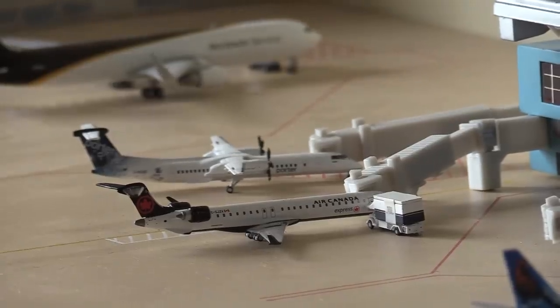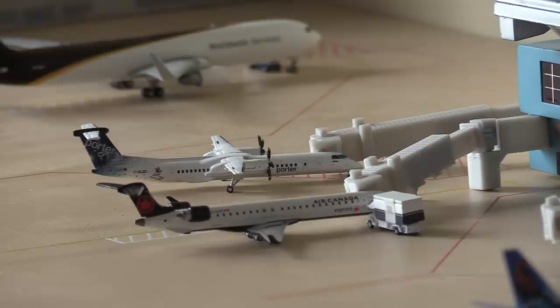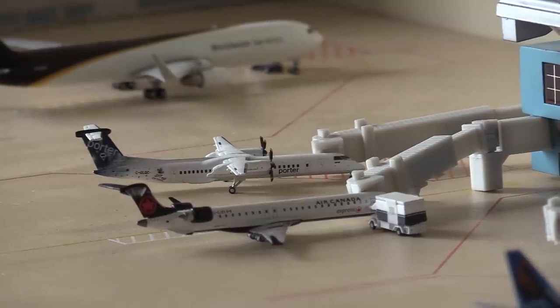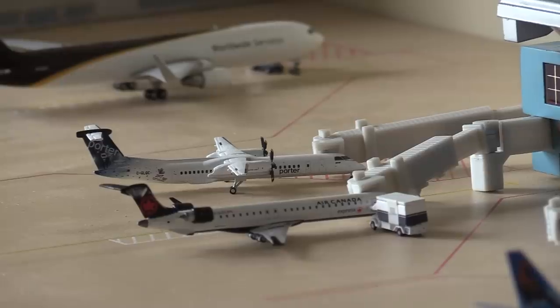And then in the back there, we have a Porter Q400 in the special livery. I do want to get a plain Porter Q400, but of course it's really rare. I'm just hoping Gemini Jets will release another one, which is very unlikely because, you know, Gemini Jets don't really respond to planes that they need to have, and they just get the ones that make them money. But here we have a Porter Q400. He's going to be heading out to Toronto Billy Bishop. So the two Toronto airports these two are heading out to, and Porter.